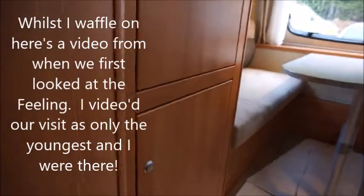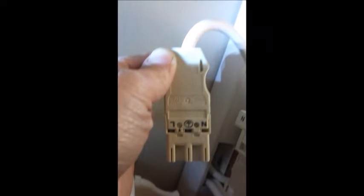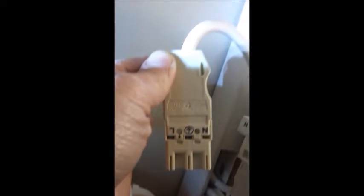The Feeling is constructed using the Pool system, whereby insulation is injected into the shell itself once the inner and outer skins have been put in place and held together by mesh reinforcing and so on. All the electrics are controlled by a purpose-built system, and rather cleverly all the 240 volt electrics are made plug and play, so they all have these connectors on the end, and it's very easy to add and subtract and disconnect and maintain those individual circuits.